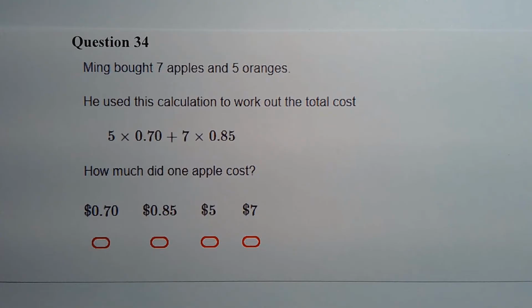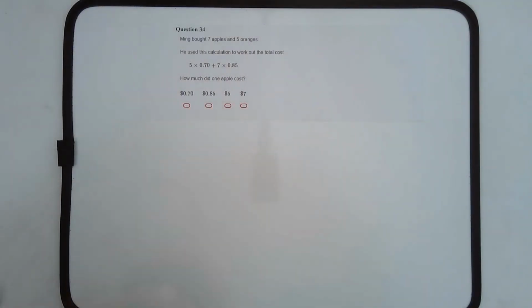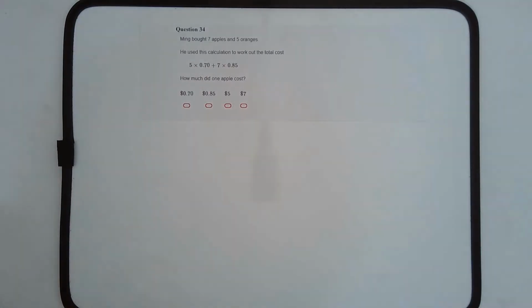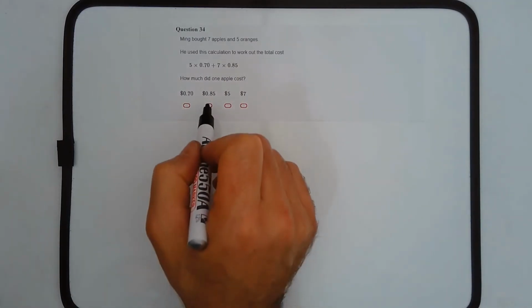Question 34. Ming bought 7 apples and 5 oranges. He used this calculation to work out the total cost. 5 times 70 cents plus 7 times 85 cents. How much did 1 apple cost? This calculation gives the total cost of buying 5 oranges and 7 apples. The first part of the calculation gives the cost of buying 5 oranges, so that's 5 oranges multiplied by 0.70, which is the cost of 1 orange, plus 7 apples multiplied by 0.85, which is the cost of 1 apple. And the question is asking for the cost of 1 apple, which is 85 cents. So this is the correct option here.